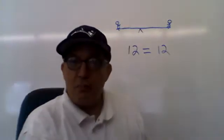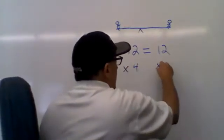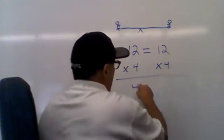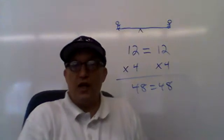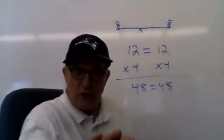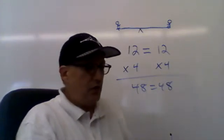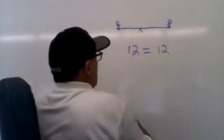We could multiply each side by the same number. Times 4, and get 48 equals 48, a new true statement. And finally, we can divide each side by the same number, as long as it's not 0. You can never divide by 0, but we can divide each side here, let's say, by 4.